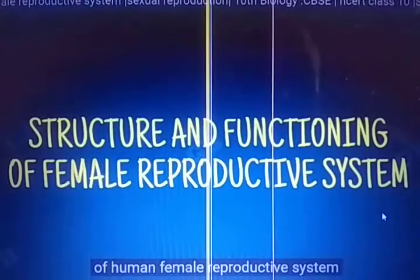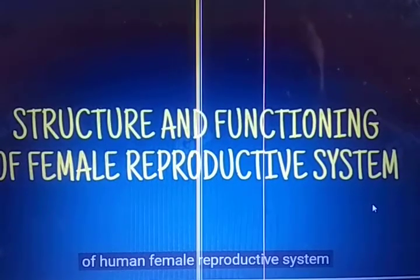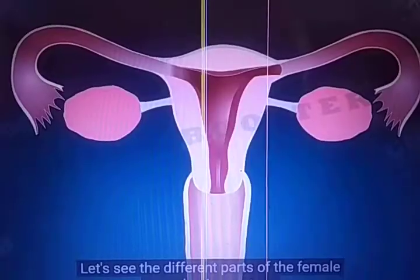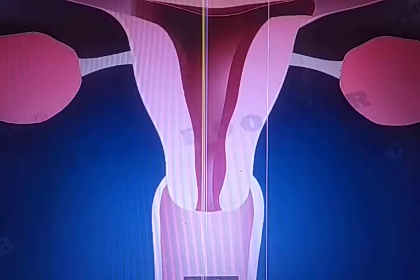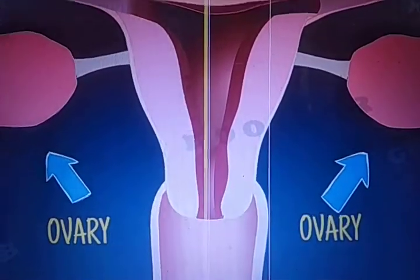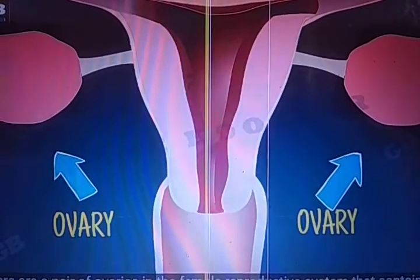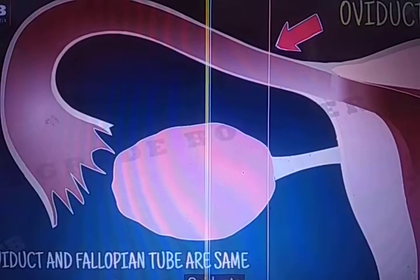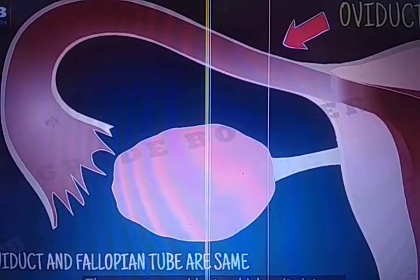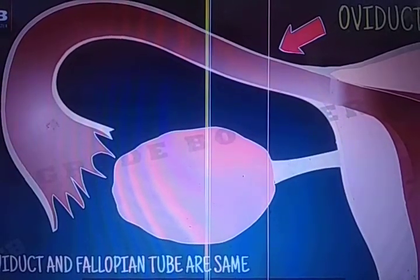In the second part of the module, we will study the structure and function of the female reproductive system. The different parts of the female reproductive system are the ovaries. There are two ovaries in the female reproductive system, which contain immature eggs. There are two oviducts which unite into an elastic bag-like structure known as the uterus.